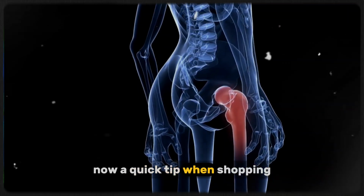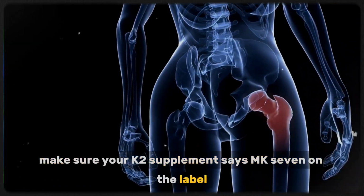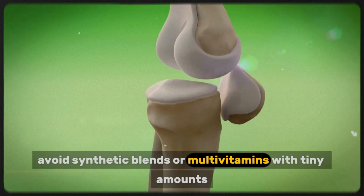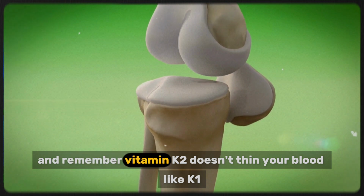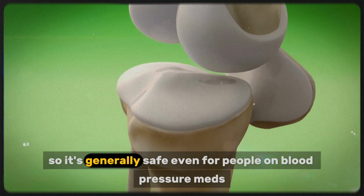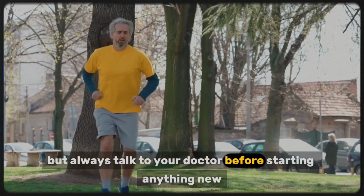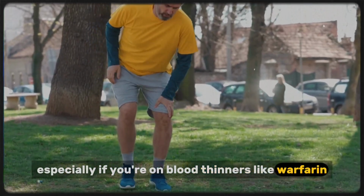Now, a quick tip when shopping: make sure your K2 supplement says MK7 on the label. Avoid synthetic blends or multivitamins with tiny amounts. They won't give you what you need. And remember, vitamin K2 doesn't thin your blood like K1, so it's generally safe even for people on blood pressure meds. But always talk to your doctor before starting anything new, especially if you're on blood thinners like warfarin.